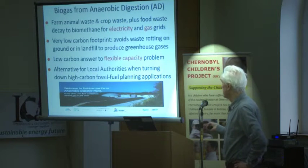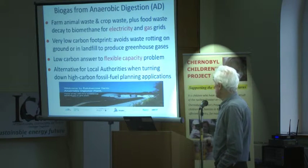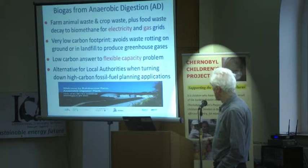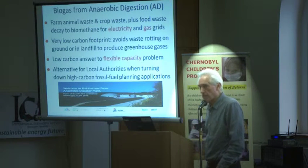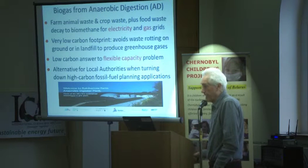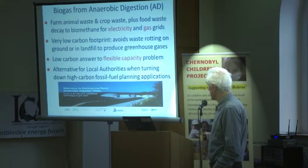But I will focus on the biogas backup, because this is extremely important, and this is where local authorities can make a great difference. I think the ideal is biogas from anaerobic digestion in systems like this, in which you put the farm waste, crop waste, food waste, and it decays to biomethane that you can use to generate electricity or put into the gas grid. It has a very low carbon footprint. It could be negative, because were that waste left on the fields, or put in landfill, it would eventually decay to an awful lot of greenhouse gases. So what's the flexible capacity problem? I see it's the low carbon answer to it.